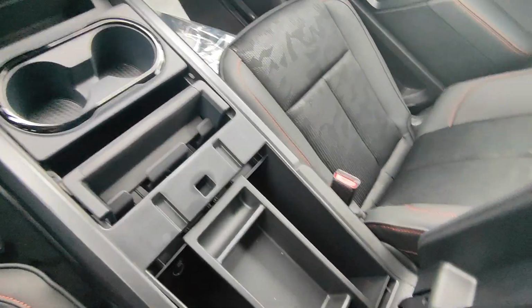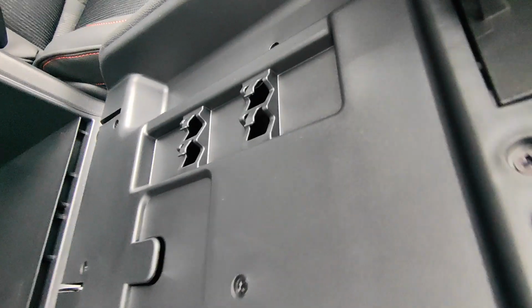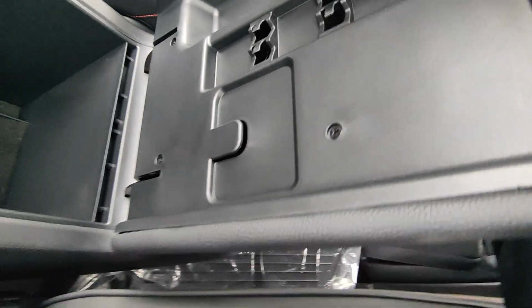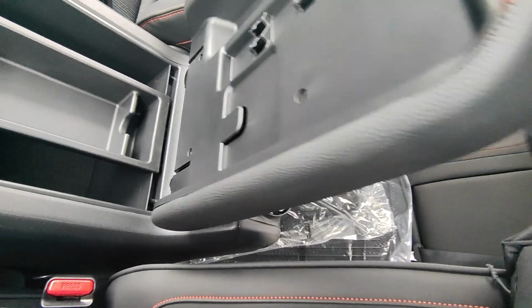And then inside here, you have a huge middle console, so you can fit just about everything and then some, and you have another charger down there. Here you got a couple places for some pens, and then a spot over on the right side there for any sort of business cards or credit cards. Not that I recommend leaving money or cards inside your car, but you could if you wanted.